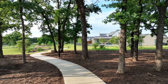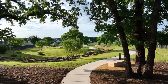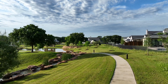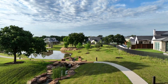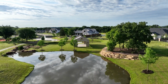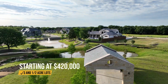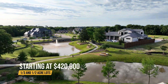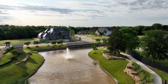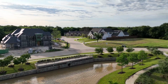Stay tuned. That's next. But this one I love because there is like a creek that runs through the neighborhood. They call it like a storybook creek. Okay. It's not considered a Stony Brook Creek. Yeah. There are 47 lots for sale with custom builders, and each lot they start at about $420,000, and they're on 1/3 of an acre to about 1/2 of an acre lot. I love this neighborhood because you can build your dream home in this neighborhood for under 3.5, which is awesome.